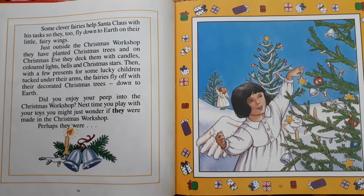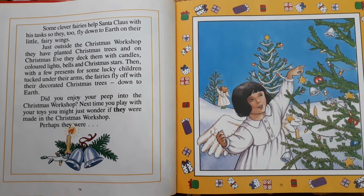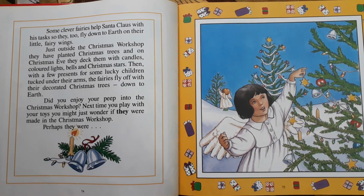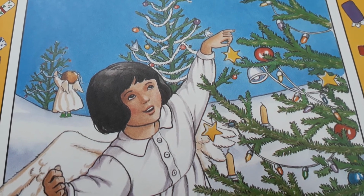Did you enjoy your peep into the Christmas workshop? Next time you play with your toys, you might just wonder if they were made in the Christmas workshop. Perhaps they were. Here is one of the clever fairies putting stars and other decorations on the trees.